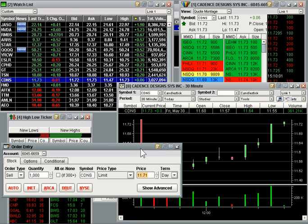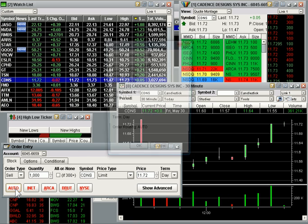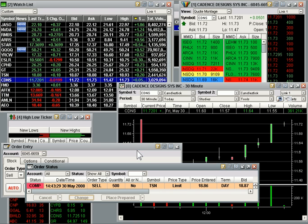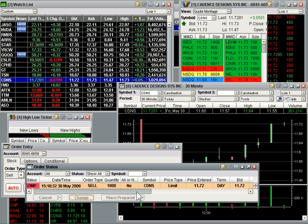Okay, the day is winding down here. About 45 minutes left in the session. I'm going to sell another 1,000 at 1172, and I'm going to babysit that final 1,000. I'm not going to let it fall more than a few pennies from this. Okay, so that went through at 1172 from my 56 entry.